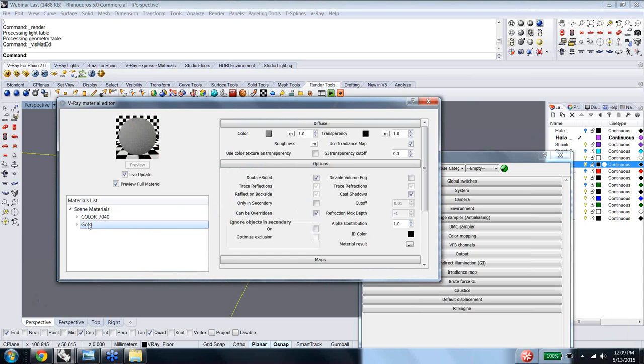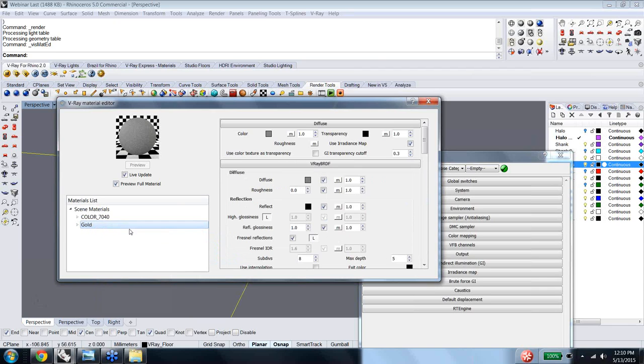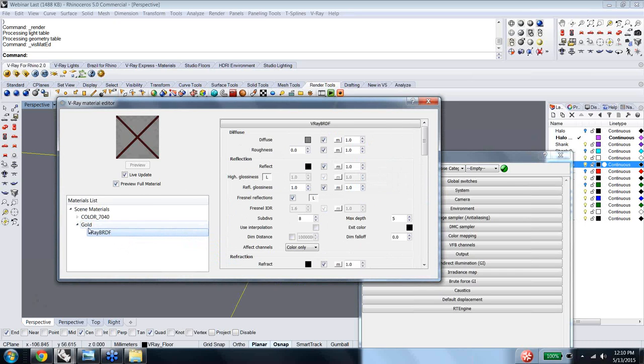And then the really cool thing that Fernando taught me to do is I can go ahead under gold and I can create a layer. And what I didn't realize before is that V-Ray's layers are kind of like Photoshop's layers. They're all on top of each other, so you can't see one below if this one is blocking it. In this case, we're going to create a V-Ray BRDF layer, which is a layer that has a bunch of options baked into it. And you can see now if I open up my gold layer, I have diffuse and BRDF. I'm actually going to delete the diffuse layer by right-clicking over it. So I just have my BRDF layer.